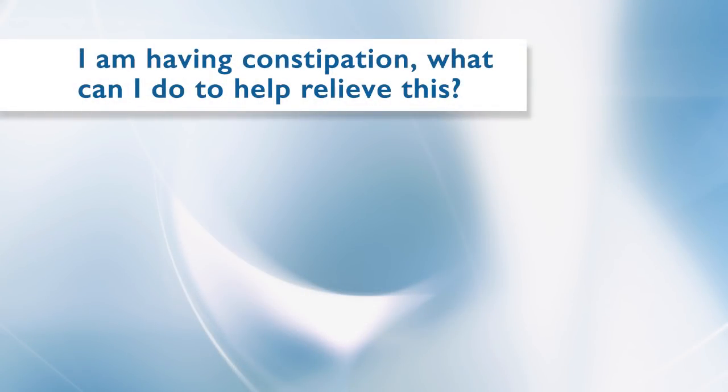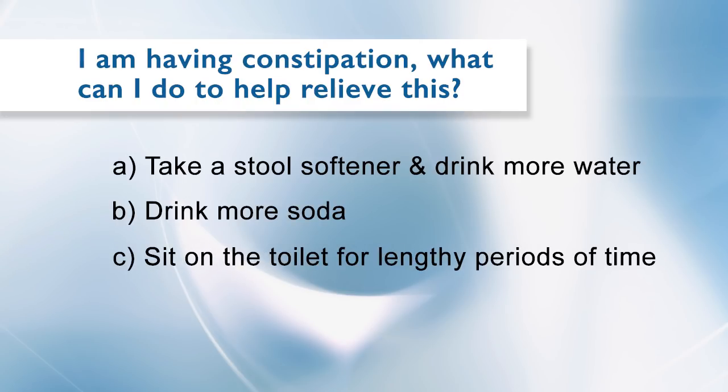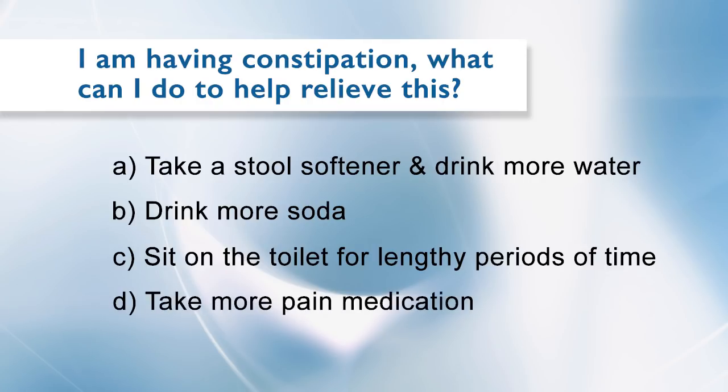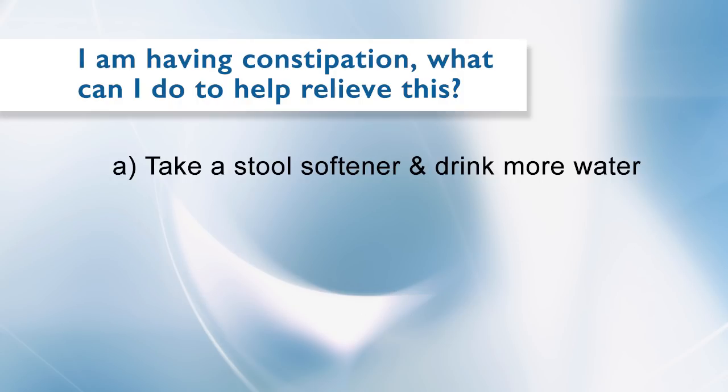I am having constipation. What can I do to help relieve this? A. Take a stool softener and drink more water. B. Drink more soda. C. Sit on the toilet for lengthy periods of time. D. Take more pain medication. The answer is A. Take a stool softener and drink more water.